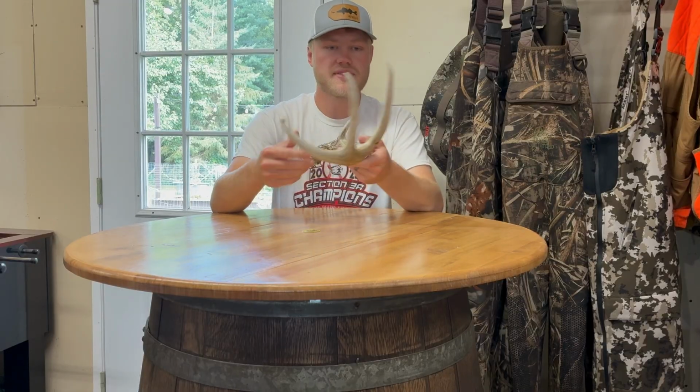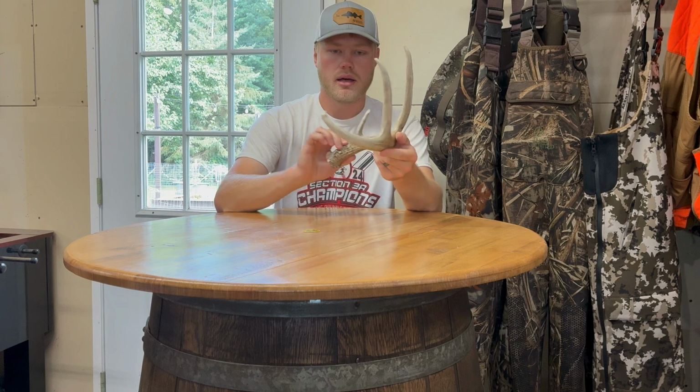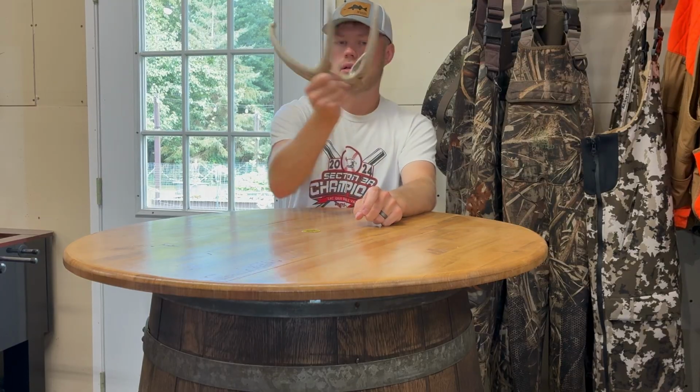The second shed we found was from me. I found this shed on some state land. A nice 4-point, got some good mass, got chewed up a little bit, but that's what this one looks like.